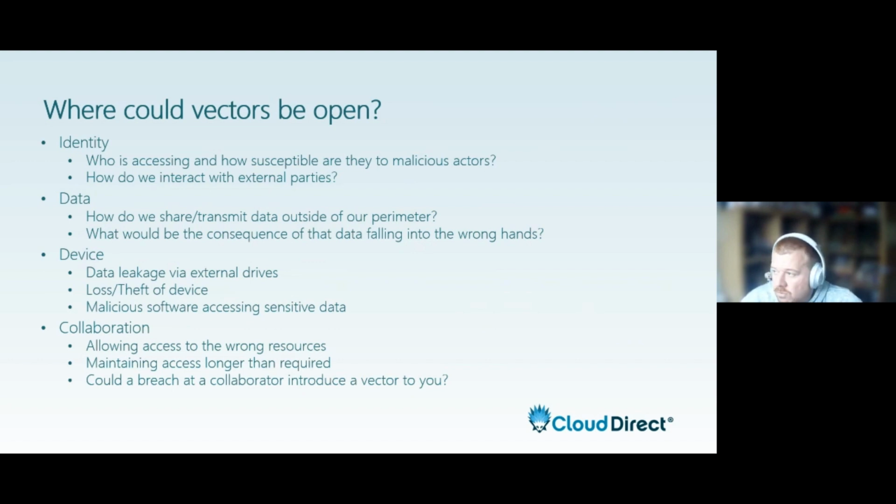We're allowing access to the wrong resources, so there is a very real risk that people could share the wrong site with the wrong people, and are we taking action to prevent that? And then could a breach at a collaborator introduce a vector to you? So if you are working with somebody and their accounts get breached, does that expose you to any risk, and what actions can you take to protect yourself from that?